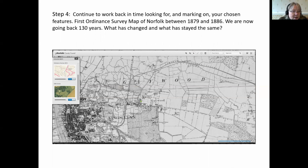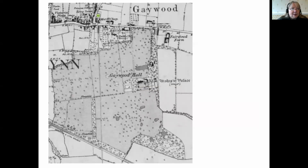Lots of orchards and nurseries around. We can see the parkland of Gaywood Hall. And again, you can zoom in and look at it in more detail. And again, we can still identify where the school area is because it follows the field boundaries. And often field boundaries survive. This is what I mean about being able to zoom in. So you can see the detail of Gaywood Hall and how that linked to the Bishop's Palace.